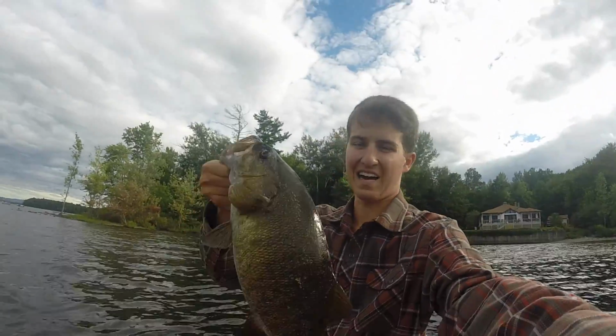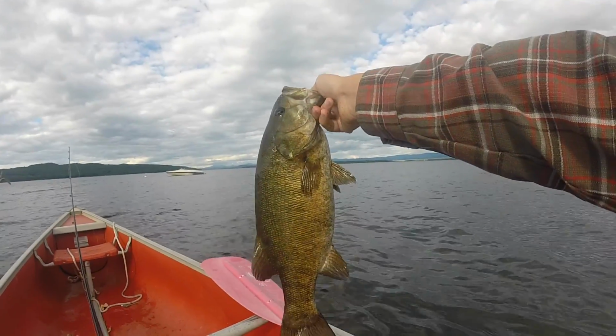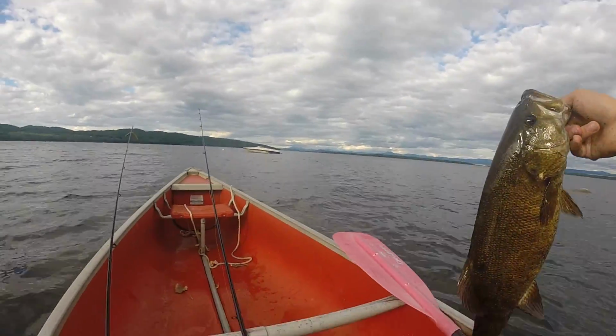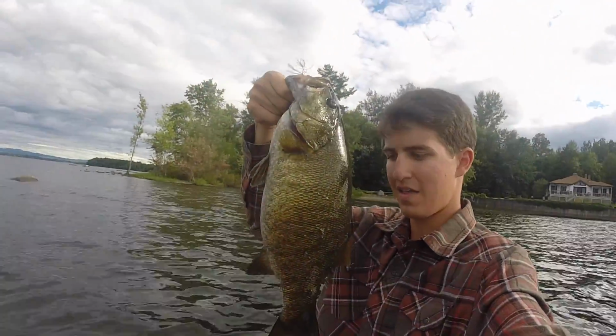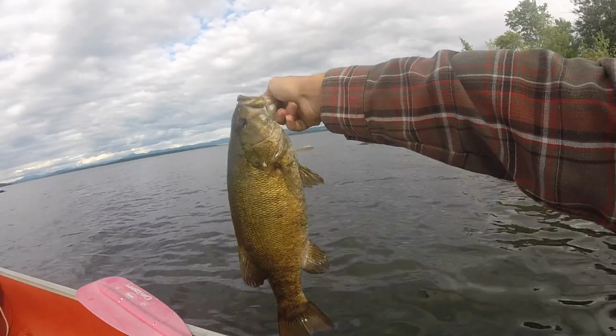Yeah! Yes! Look what I just caught, guys. Big old smallmouth. Tom was telling me that I was crazy coming out here. That is a 3.5 pound smallmouth, easy. Got him on the swim bait right off this kayak. Our house is right over there. That is what it's all about. How awesome is that, man?